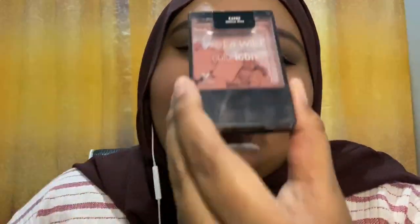This is the Wet n Wild Color Icon Blusher. This is the shade Mellow Wine. This is one of the best shades yang ada. I suka gila the shade.